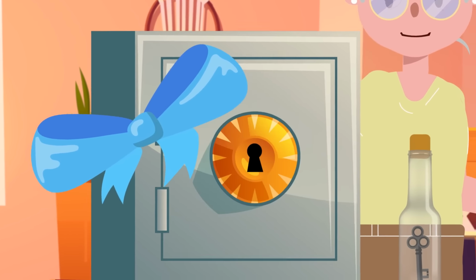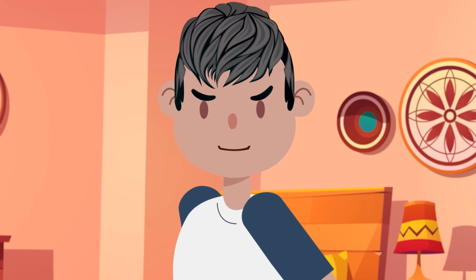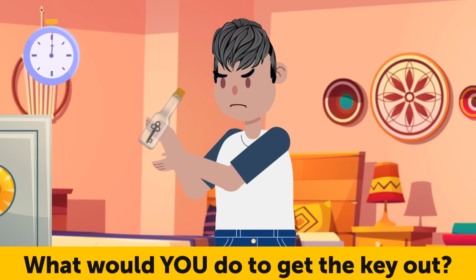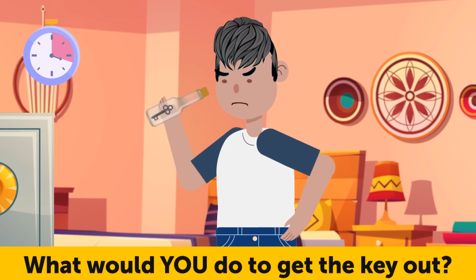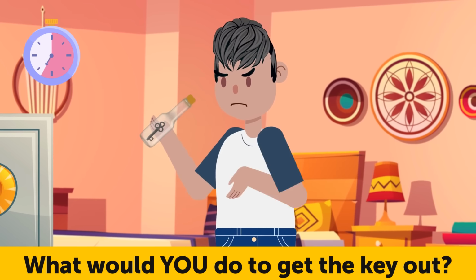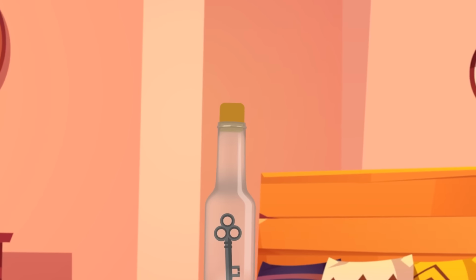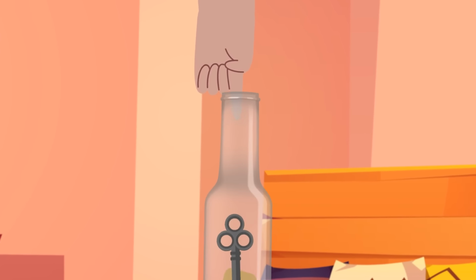Good luck. Rick accepted the challenge and started thinking about the puzzle. What would you do to get the key out? Push the cork into the bottle, and you'll easily get the key.